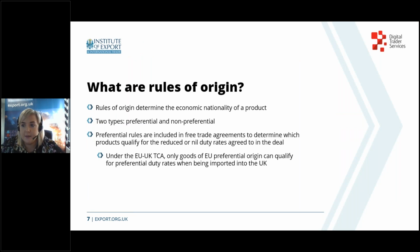Put very simply, rules of origin determine the economic nationality of an item. And there are two different types of origin in existence, and it's very difficult. Sometimes you get asked the question about how do I determine origin? And my first question back is always, what will you be using that for? Okay, so there are two different types.